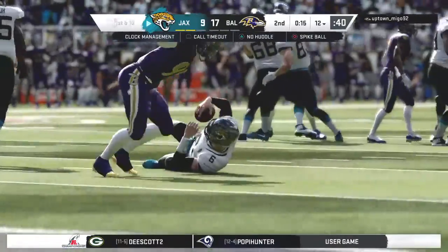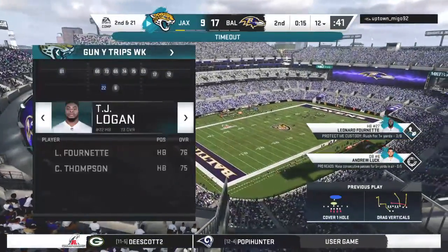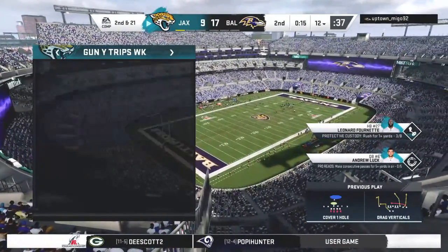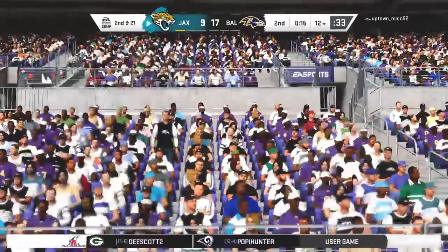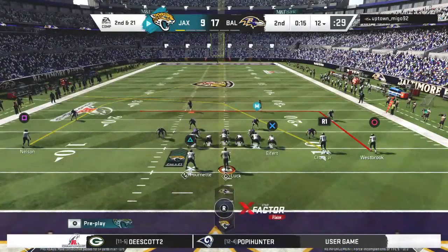And he goes down. The Ravens able to get to him. Now the Jags will use the second of their timeouts, as it'll come with 15 seconds to play in the first half. Well, they're in some hot water now. After that sack, it's 2nd and 21.